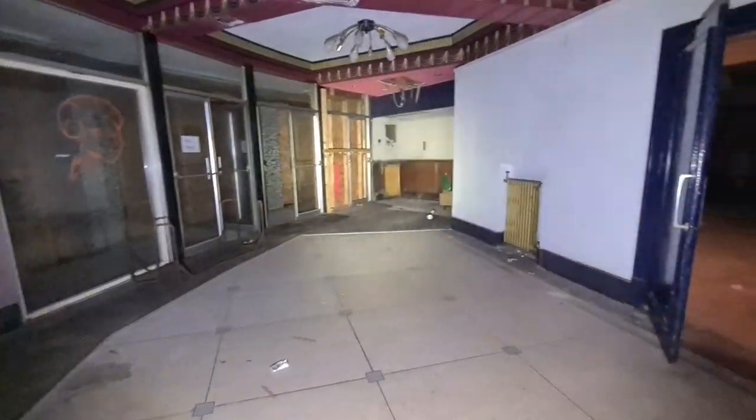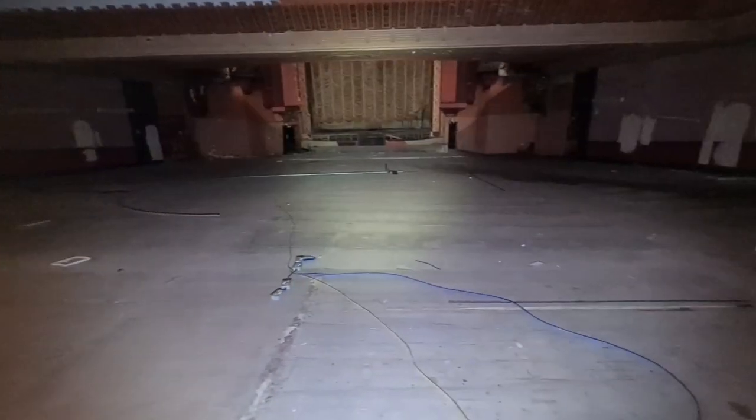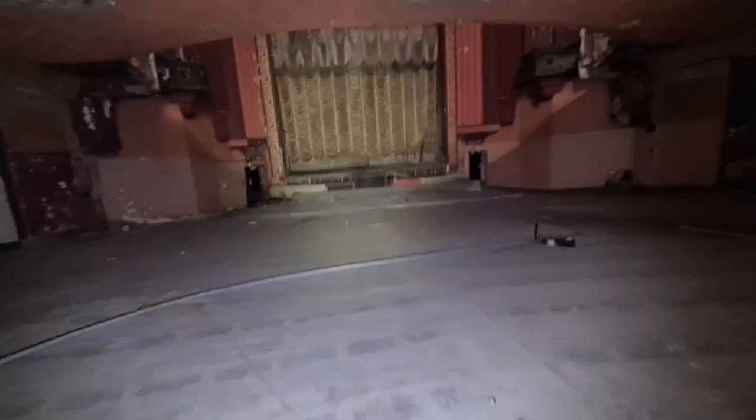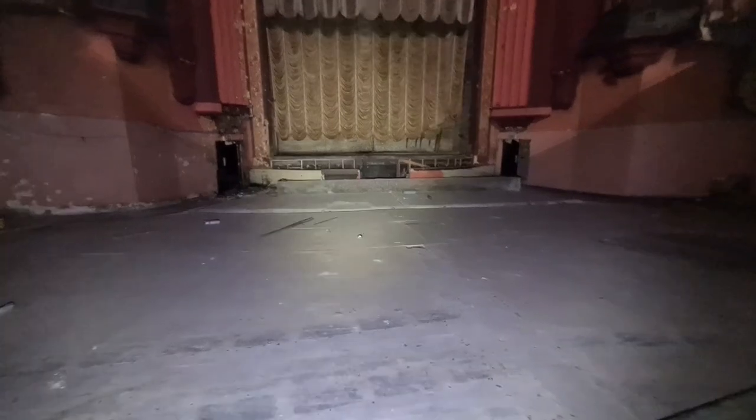Waiting outside. Busy working away. Yes, we are. The main room. The old cinema. Stepped down on a hill, as you can see. See, all the lights are on. No idea why. Such a vast room. Massive. All going downhill, obviously for the seating.